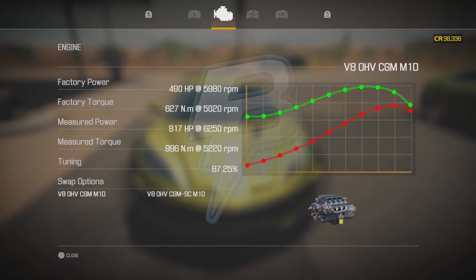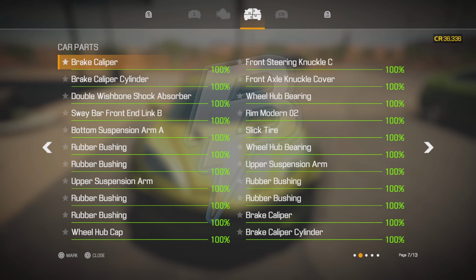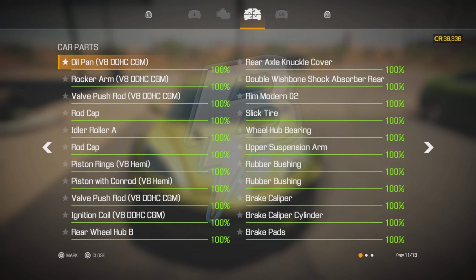Let's see, it comes stock with a V8 OHV CGM M1D engine, pretty long name. Stock 490 horsepower, 627 torque, and 817 horsepower, 986 torque after all the performance parts, and that's a 67% increase. Like I said, everything's on 100. You already know how this goes. And like I said, this is a big boy. It comes with two fuel tanks. I think it's my first car I ever did with two fuel tanks.